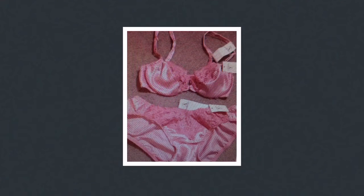Alright, here we have 2 Valentino lingerie items, brand new with the tags.